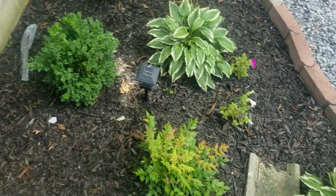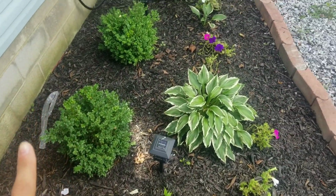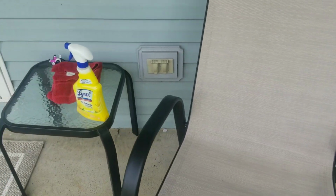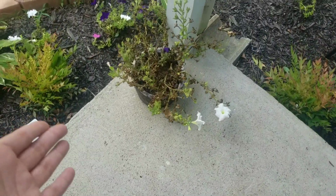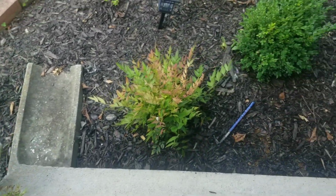Okay, you guys, so today I'm going to be picking up trash from the 4th of July and also plucking the weeds out. That's a little toy my cousin left over here. I'm going to sweep the porch. There's some more trash. The storm has killed my potted plant. I don't know what I'm going to do with that.